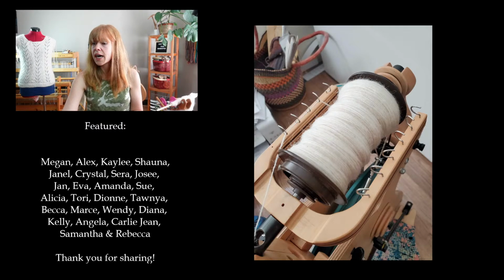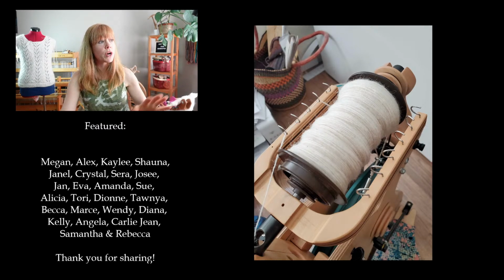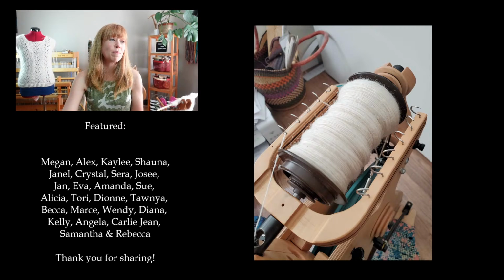This is from Alicia. I don't know how she's finding time. You guys always joke about me finding time, but she's got a newborn and a toddler. Feeling good about getting a bit of spinning in. My goal is to get caught up on my Long Way Fiber Club shipments. This is Border Cheviot, and it is super fluffy. Beautiful spinning, Alicia. Absolutely gorgeous.